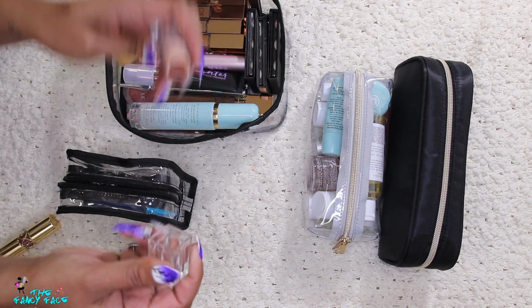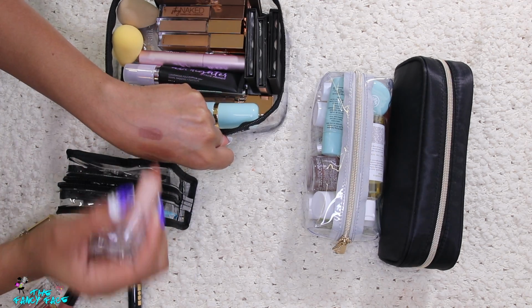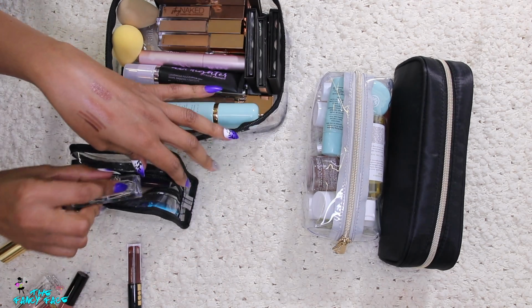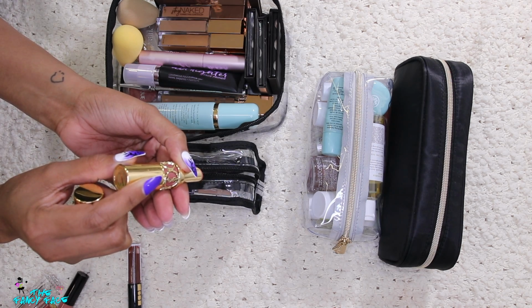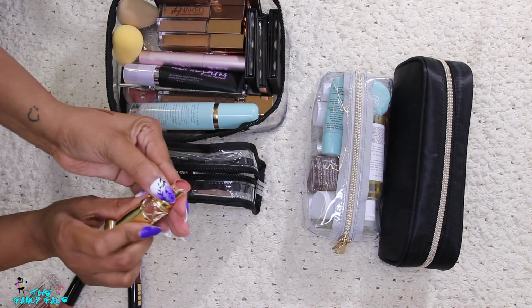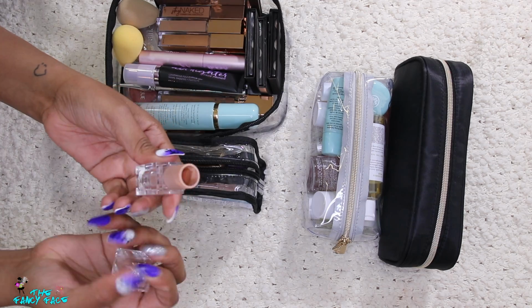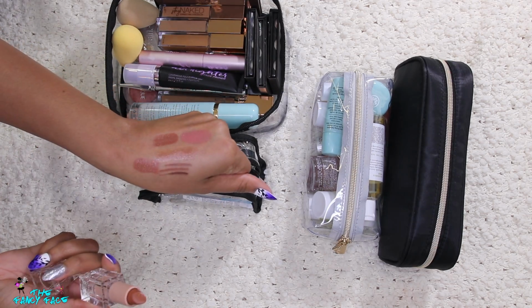And I have a couple of lipsticks here, also from KKW. So this is nude number 7. Such a beautiful nude shade, a deep nude. I put that in the little bag. I have my YSL Rouge Volupte lipstick in the shade number 3. This is a beautiful pinky nude, so I'll toss that in. I have another KKW shade. This is number 6. Beautiful nude.